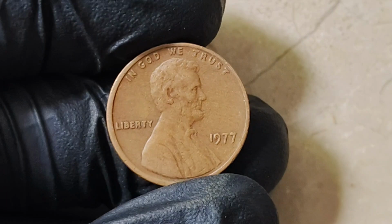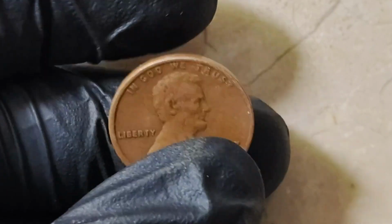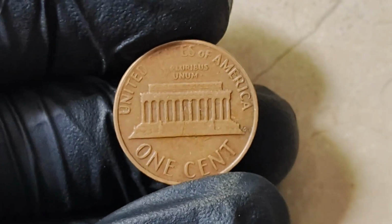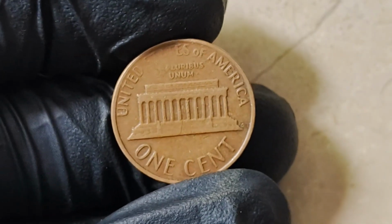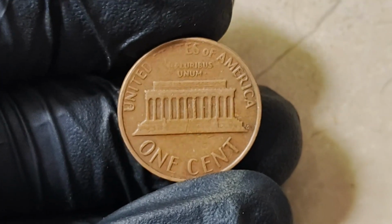In 1977, Philadelphia minted pennies didn't carry a mint mark. That part is normal. That's where the mystery deepens. A handful of these no mint mark coins were found with proof-like qualities, brilliant surfaces, razor-sharp details, and mirrored fields that never should have appeared on business strike coins.